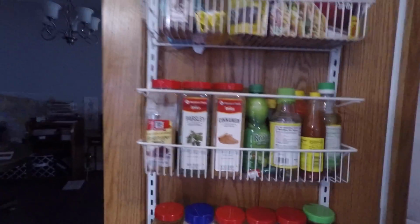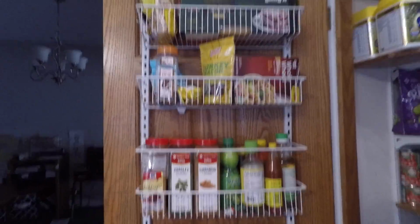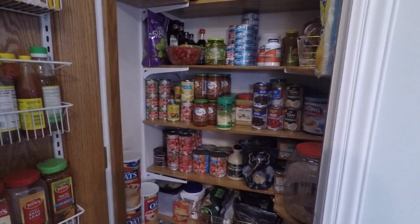And then, of course, this is our spice thing. I don't know if I even replaced much here. This is extra ginger. Yeah, I guess that's where we keep our big spices. And we have a small spice cupboard too. So that's a little bit of the before and after of how we get everything in.